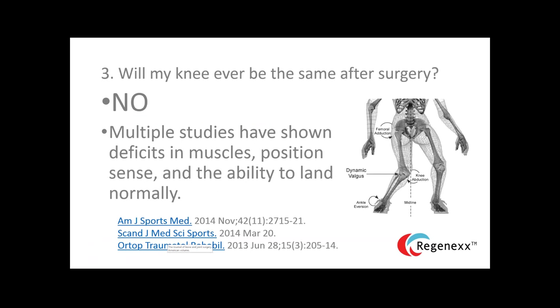And will my knee ever be the same after surgery? And the answer to this one is clearly no. These are only three studies I included down here. There's actually about 15 or 20 of these. But ACL surgery patients have deficits in position sense. They have muscle atrophy and an inability to land normally.